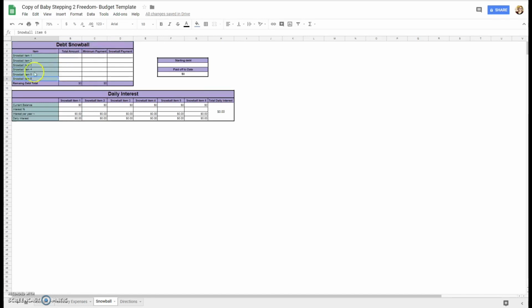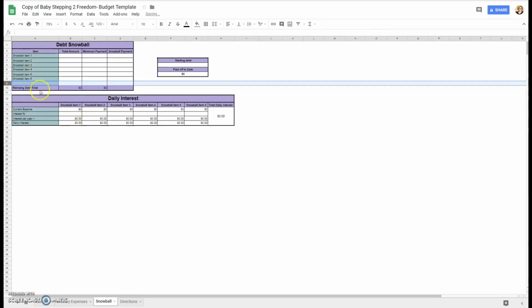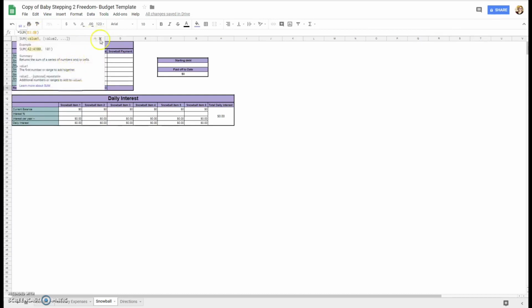There's room for 6 there. If you have more than 6 debts, all you would need to do is just insert one below and just keep it moving. As you can see, there are zeros here already. That means that there's an equation. This box specifically is adding up all of the rows above it. So if you're going to add another debt, just make sure that you add that into the equation.